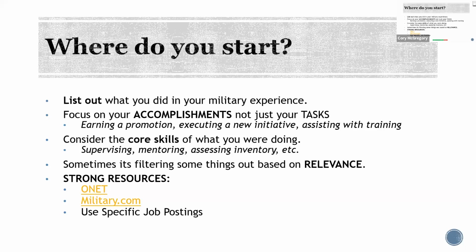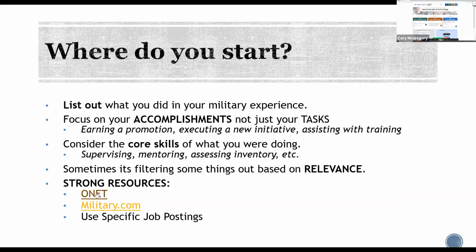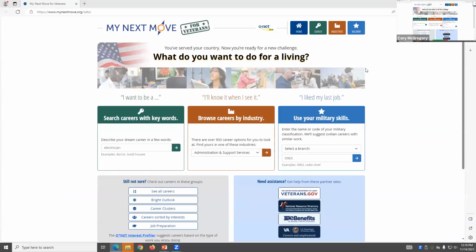So some resources that I have found really helpful towards this goal of trying to translate this content is mainly military.com is pretty good, but I'm a huge fan of O*NET. O*NET has some really good functions here. So let me go ahead and pull this up. I believe I'm going to have to switch my screen share here. I'll just do the screen. Make that easy. All right.